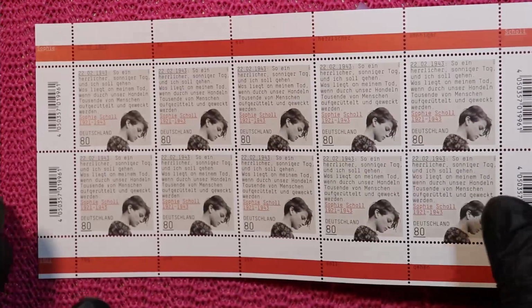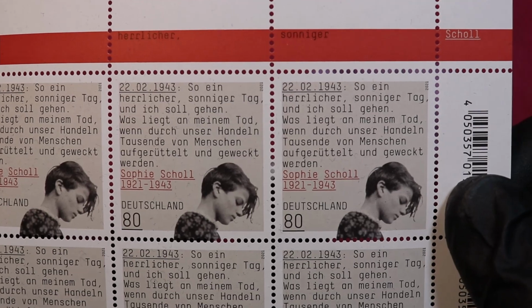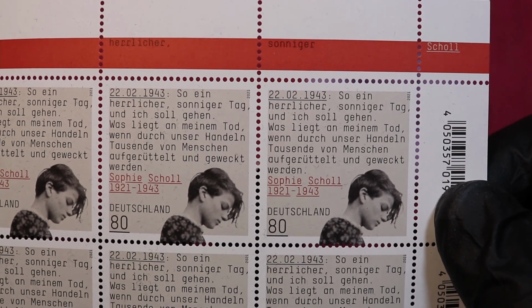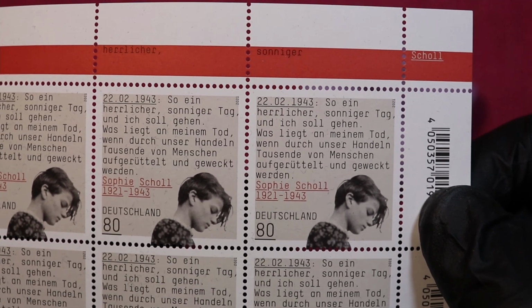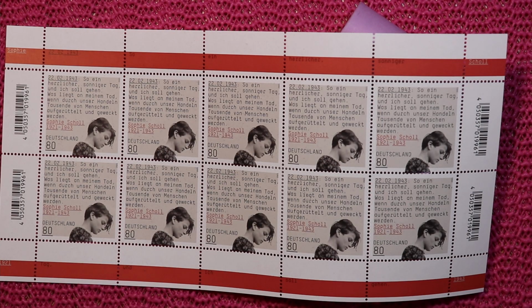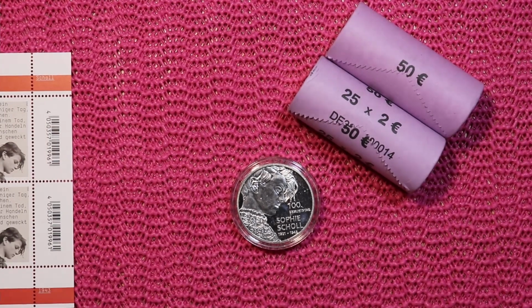The stamps that I included in the Numis page and the Numis folder, I got them from the post office. This is the set of these 10 stamps. And we can zoom in or show it a bit closer. This is the stamp Sophie Scholl 100 birthday. I do not collect stamps, so I will use these stamps and just put them in envelopes and use them. These are the stamps. And that was the one coin, the last coin for 2021 I will show you.